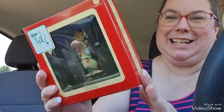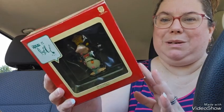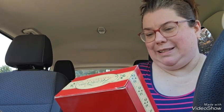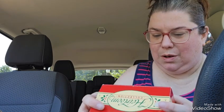Now, the first thing I did show in my last video, but just in case you didn't see that, I got this for my dad. They had Christmas stuff out, and it is Opus. Isn't he cute? My dad loves penguins, so this will be for him. I'm going to give it to him as soon as I see him, so this year he can hang it on a tree. So cute. And his little star says, love you.